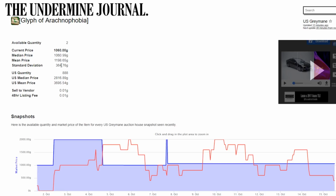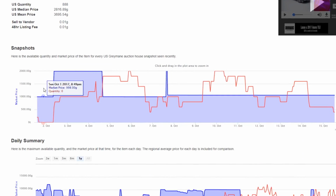And then you can also make a range of what you'd expect these prices to be if you're wanting to get involved in flipping, maybe flipping the Glyph of Arachnophobia. When would it be cheap? Well, 66%. If you know about the normal distribution curve, you can take the standard deviation and subtract it from the mean and then add it to the mean. So 1,200 minus 400 is 800 gold. 1,200 plus 400 is 1,600 gold. So I think it's 66% of all glyphs that you'll find are going to be 800 to 1,600 gold. And let's see if that checks out.